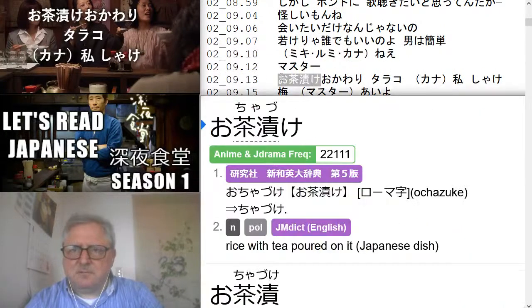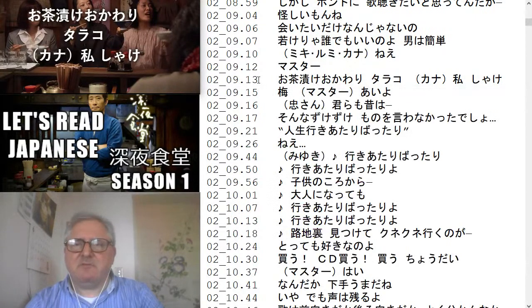Ochazuke? Chazuke. Rice with tea. Really? I don't think I've had that.